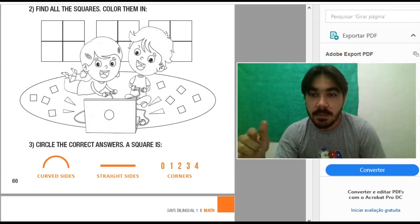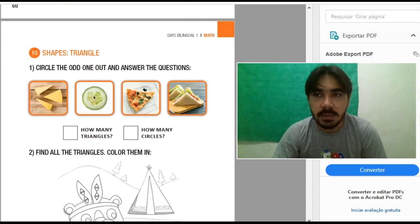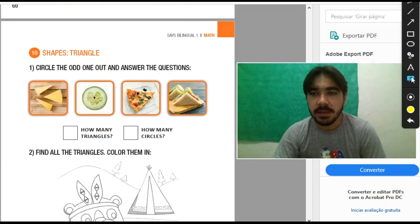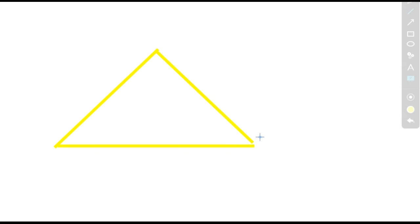Alright, so today we will talk about another shape, which is the triangle. Let me show you first what is a triangle. A triangle is a shape that we can count 3 sides, and also we can count 3 corners. So we have something like this. We have one straight line, 2 straight lines, and 3 straight lines.